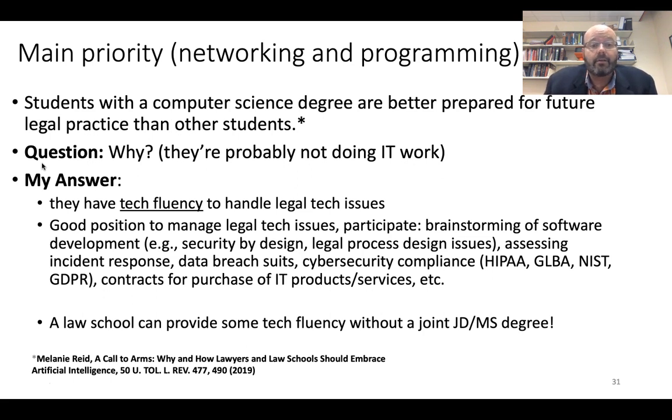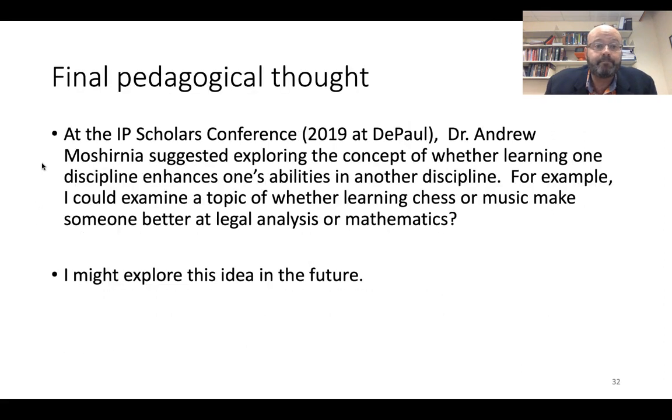And my point is that a law school, I believe, can provide some level of tech fluency without a joint JD, Master of Computer Science degree, because after all, most law students don't want to do all that work of a joint degree, but if you at least give them the option of a few helpful courses, I think that's a step in the right direction.